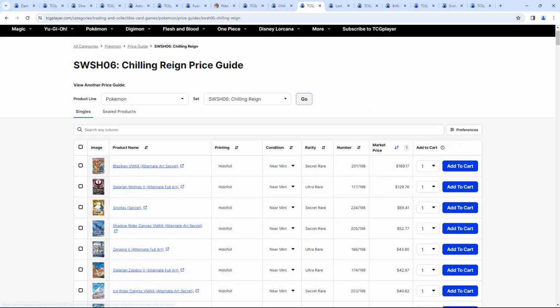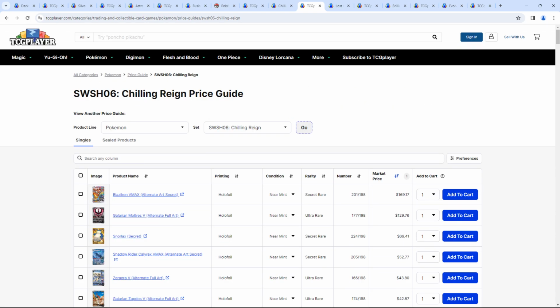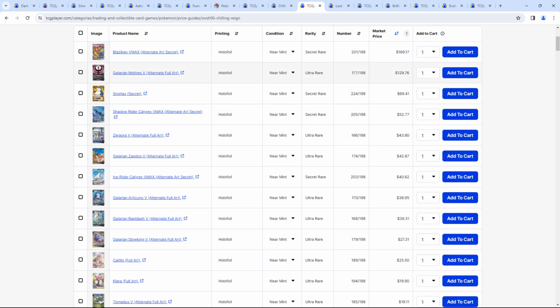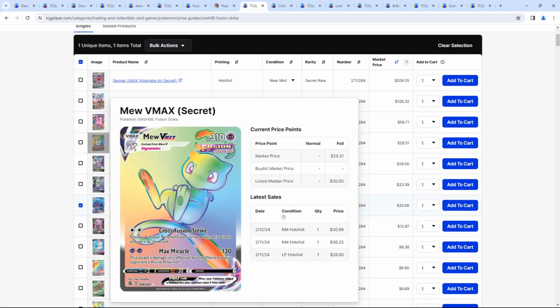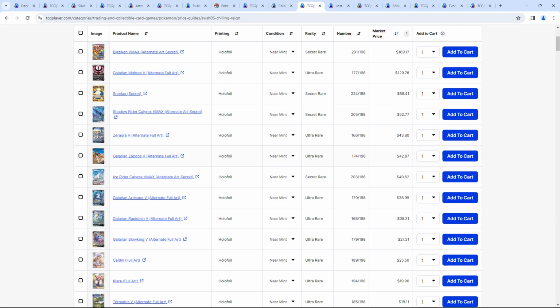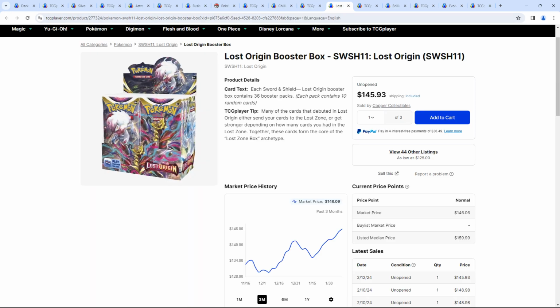In my opinion, it's like Fusion Strike, where it has a lot of nice cards. This one, however, has a lot more cards that are more expensive. You can see here it has the Blaziken, obviously not as expensive as the Gengar, but it still has a lot more cards that are worth a lot more. So, another good set. Obviously, really not much to say. I mean, you guys know that it's a good set.